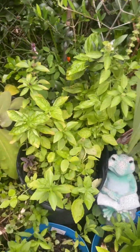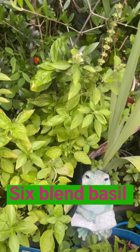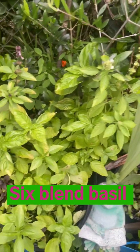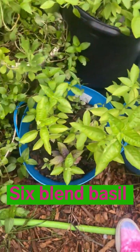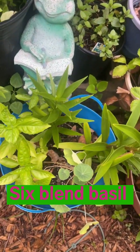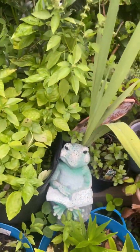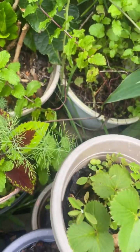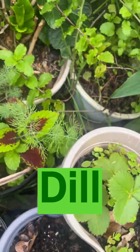And look at this right here. Look at all that basil. This is a 6-blend basil. Lemon, cinnamon, Genevieve, purple opal, sweet basil, large leaf. And I've taken so many cuttings. I made this pot from that pot of basil. And down here we have dill. I made pickles with the dill. And you see where the mint, some of it grew over into that pot, and it's taking over the dill.